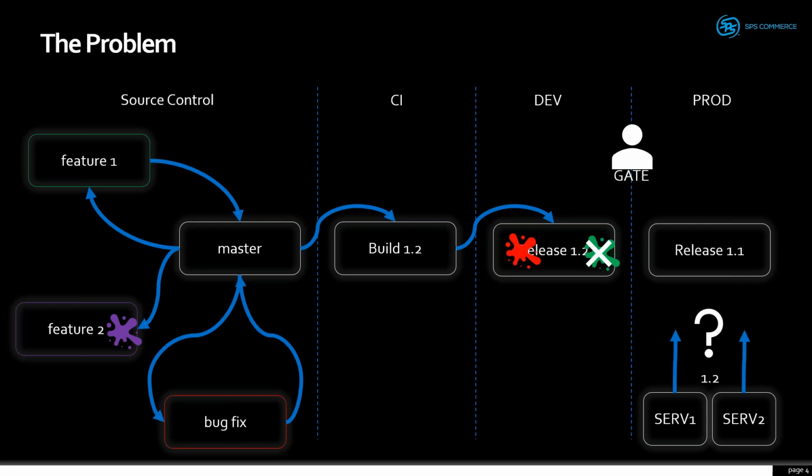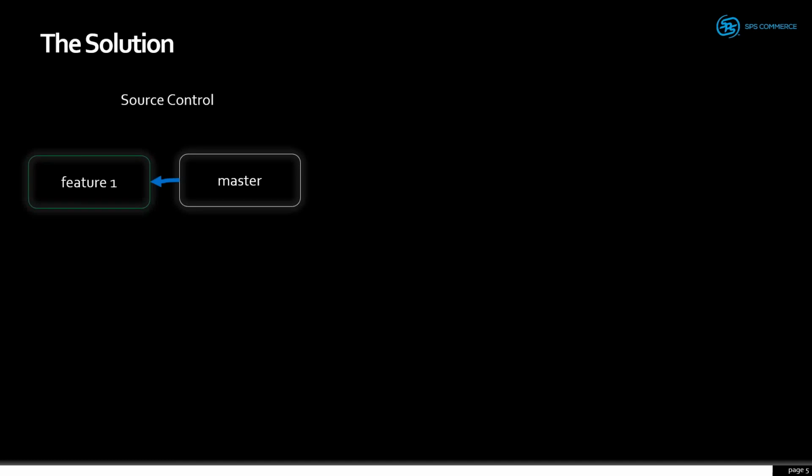So moving ahead, let's propose a solution then. Obviously a solution involving feature flags and how that changes this. We have our master branch, we're building our code, we're building out that feature, and we put our code in. But the next thing that we do is a little bit different.